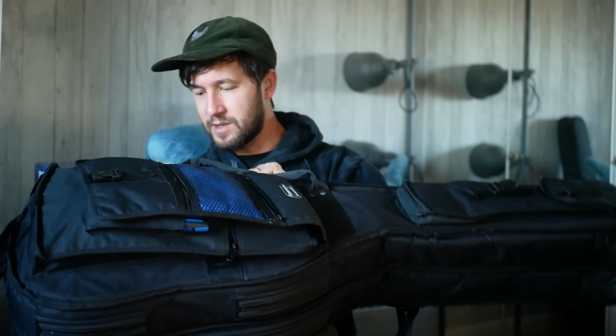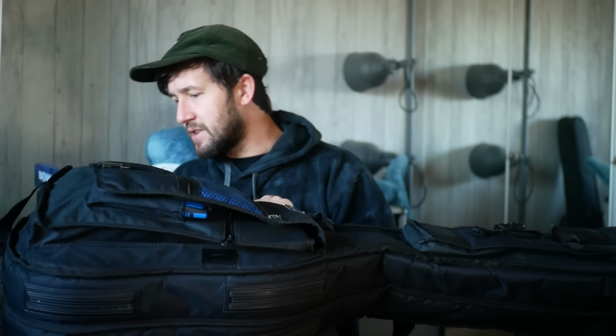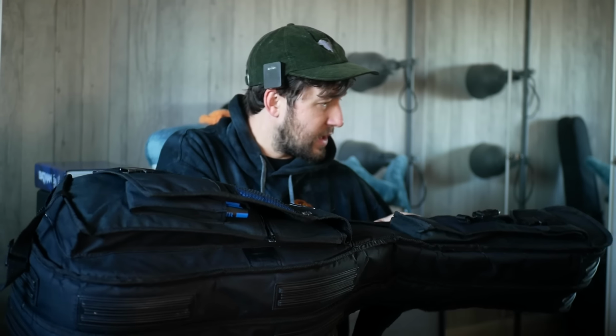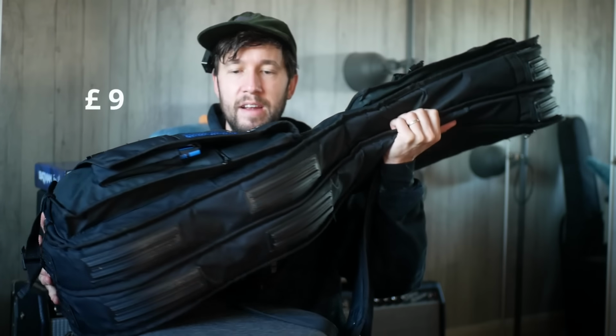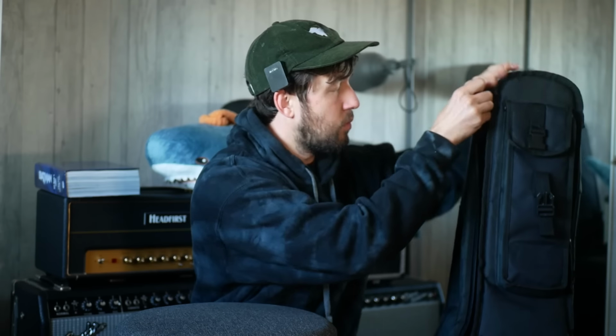I've done a review on this particular case. This is a Thomann case, one of the cheapest double cases. I've gigged it for about 10 years, and it's worked pretty reliably. It's starting to fall apart now, but I tend to take two of the same type of guitar. So in here I'll also have a K-Line Truxton Telly as my backup. So that's two guitars, and one of them is a parts caster, one of them is not.